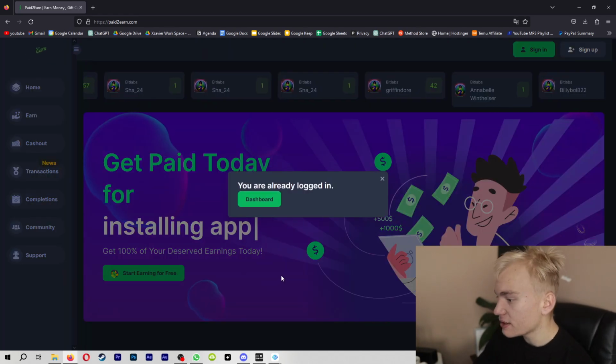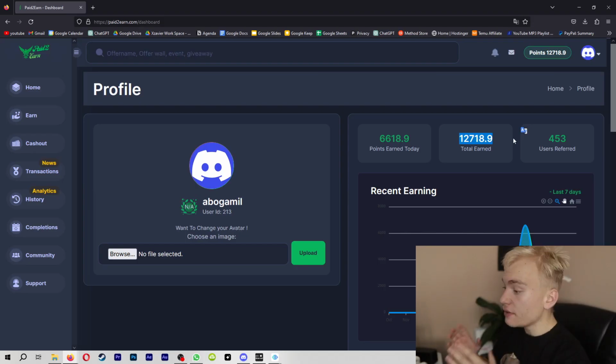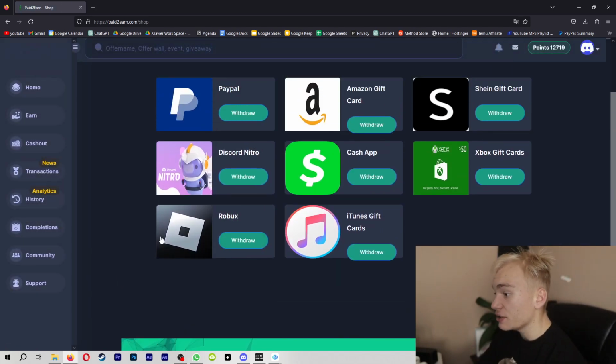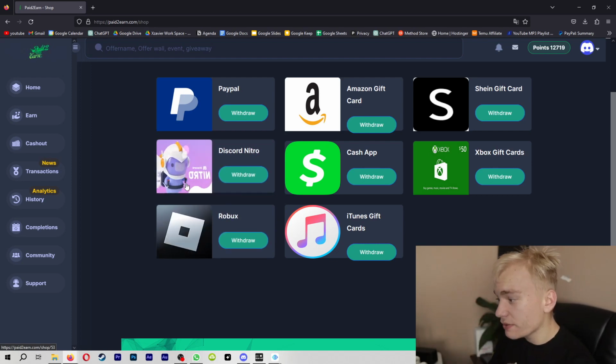So if I go ahead and click start earning for free, as you can see right here, I've already gained 12,000 points, which is over $120, which I have actually cashed out. They do deposits directly into PayPal, but they also do deposits into Cash App. So if I go ahead and check out the Cash Out button right here, as you can see, they have Cash App and iTunes gift cards, as well as Robux and even Discord Nitro, which not a single one of these other survey sites that you're going to find is going to have.